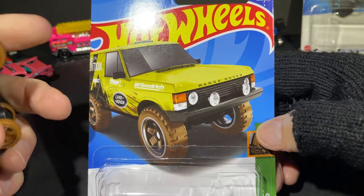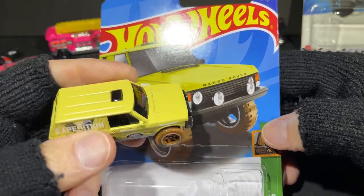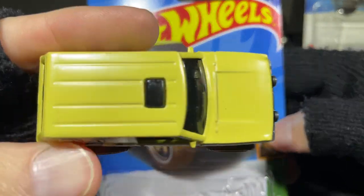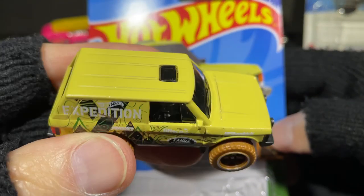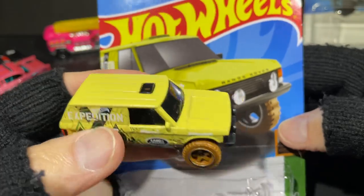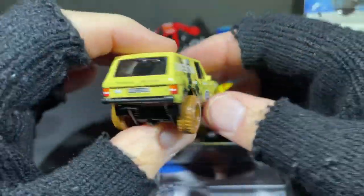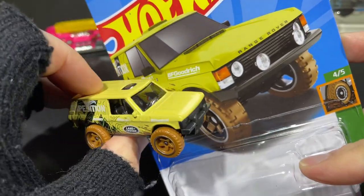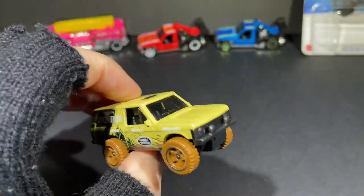Very cool. This color is kind of like a creamy yellow. It's a lot paler than what it looks, I think, on camera. I think it's a little paler than that. It'll look paler, so just think of it more pale. I think it's just the lights make it look yellowish. But yeah, very cool.